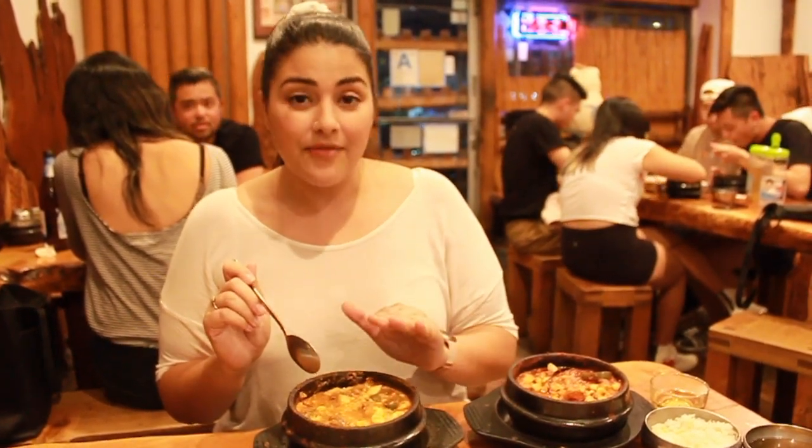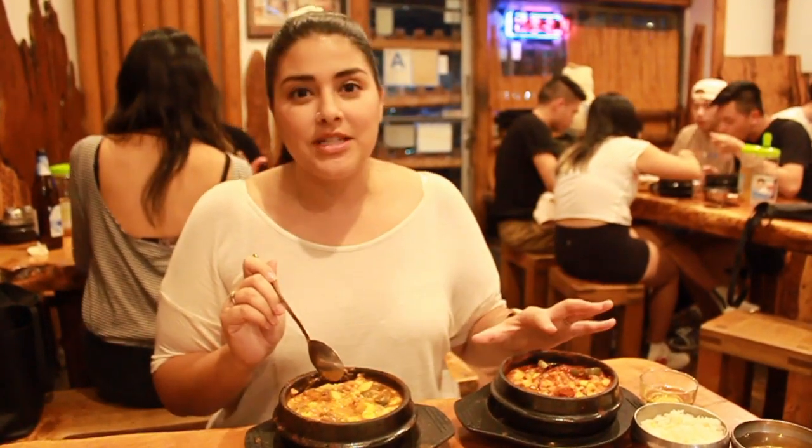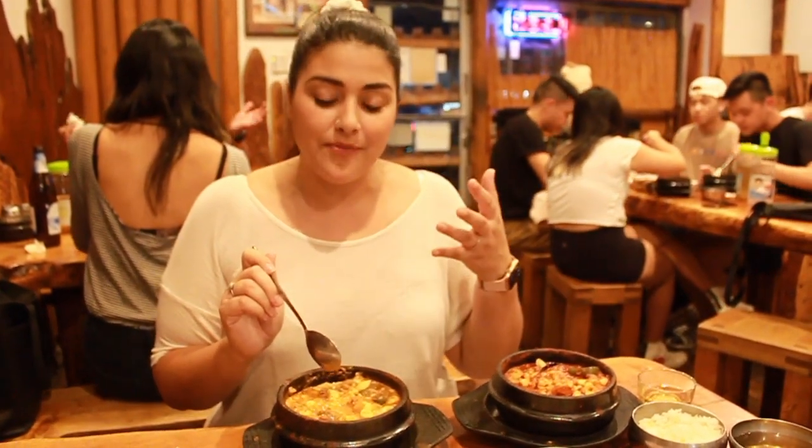I was not prepared for how good this was gonna be. I love this, and it's a medium spice, so this one really isn't spicy, especially after having tasted the seafood one. I still have the spice from that in my mouth.